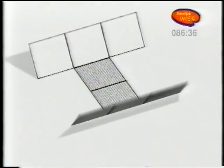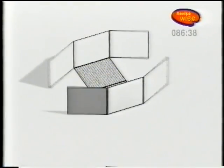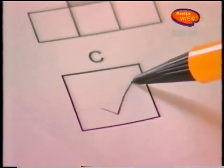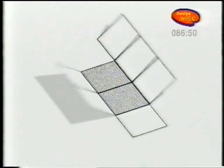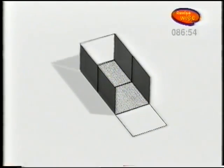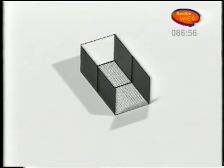In net C, the squares at each end fold up and round to make the 2 ends and the sides, so it makes the open box. And what about net D? In net D, those squares fold up to make the 2 sides. That one folds round to make one end, and that one folds up to make the other. So it makes the open box as well. In the box for 2 marks.